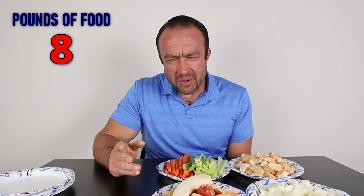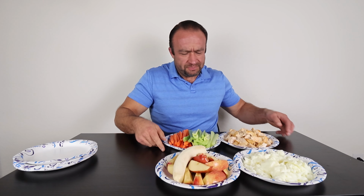Only 1 more pound of cucumbers. Pound number 8, done. I don't know how it is for you guys, but for me, after about 8 pounds of cucumber, they start to get kind of boring. Maybe you guys still like them after 8 pounds, but for me, not so good anymore.